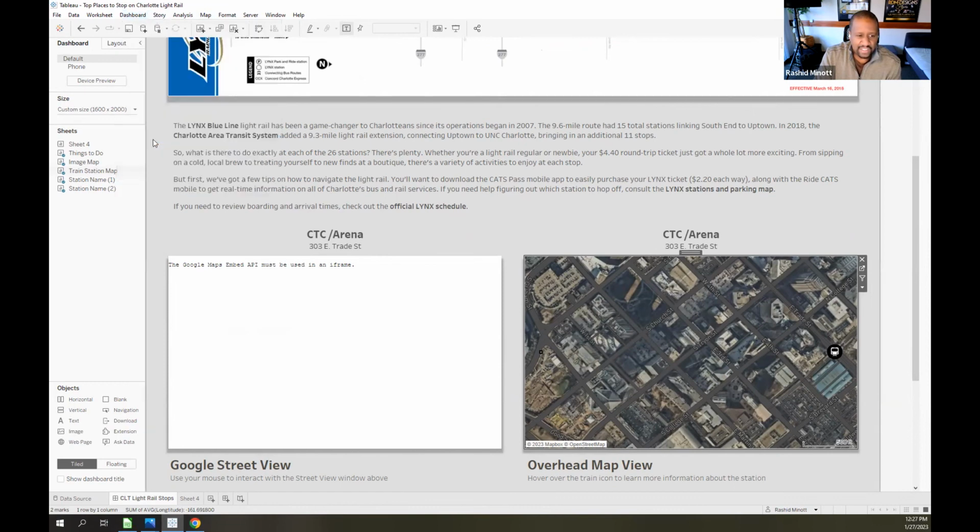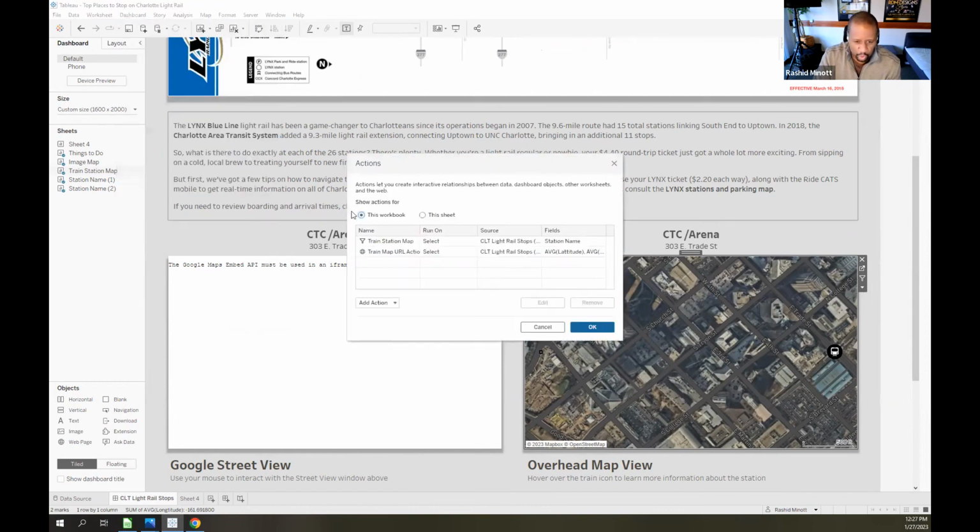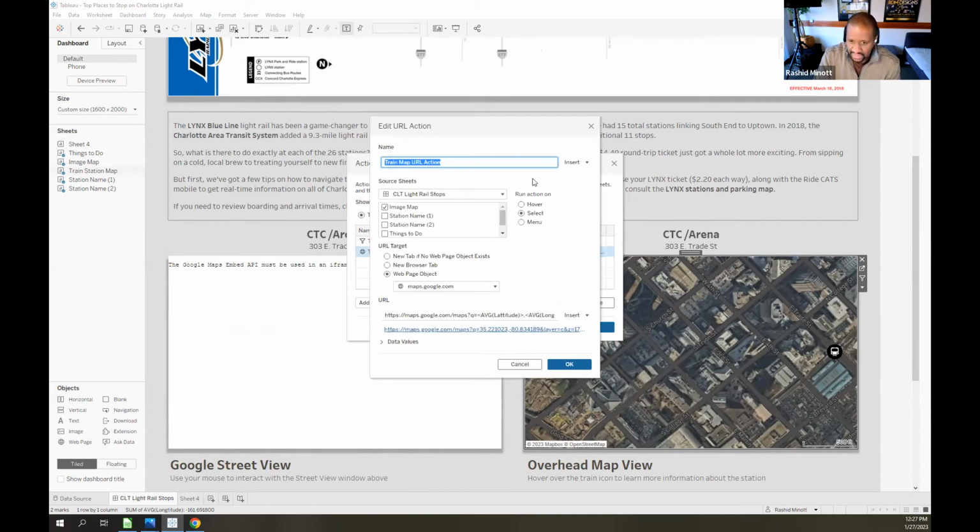At the end of the day, it is something as simple as you just got to get the URL for your Google Street View, and then you're just going to swap out the latitude and longitude with something from your own dashboard. I think this is open. Oh, there it is.